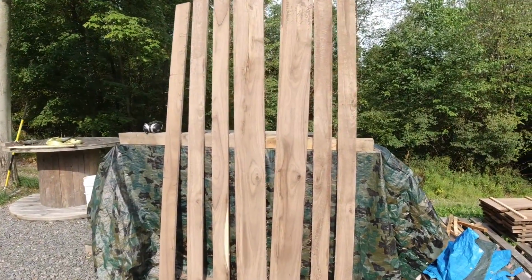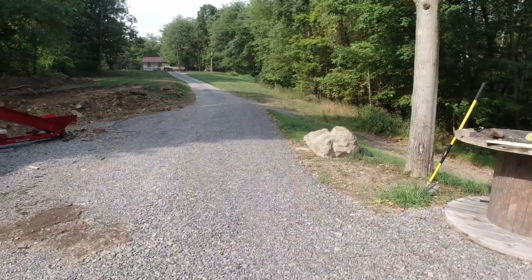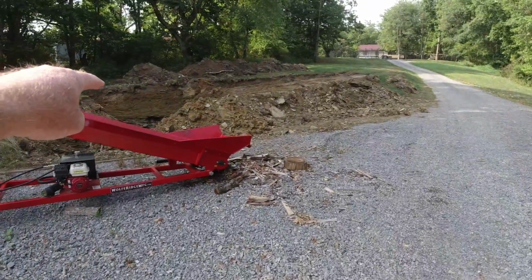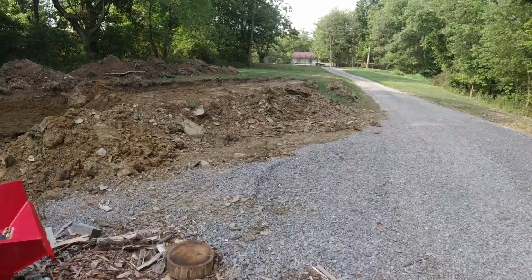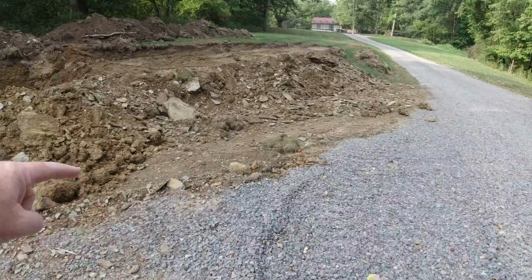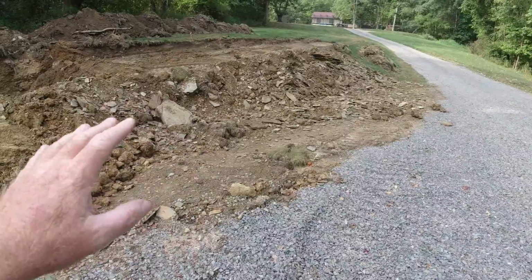Works great. So next on the agenda, I need to stack and sticker the rest of that lumber. And I think what I'm going to do is bring the excavator down. I've got a big hole over here that I need to backfill and kind of start grading this area up in here. I mentioned before, I use this as a borrow pit. I have huge holes dug all through here. Like here, I had holes 8-9 feet deep. I backfilled it all, compacted it.